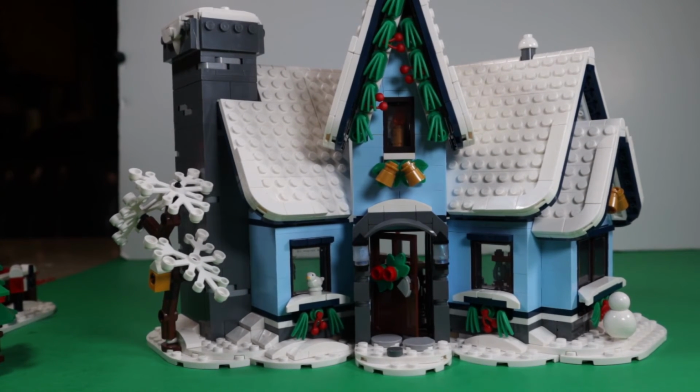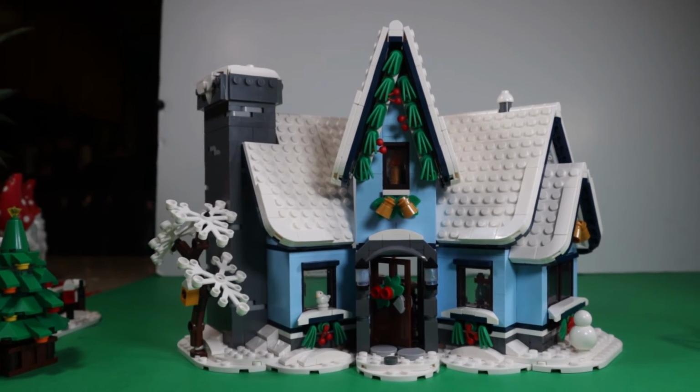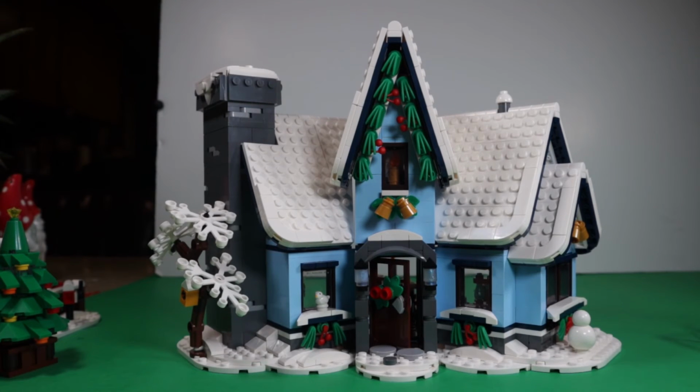Very excited to have this. I was super excited to get this when I went to the Lego store, very excited to build it, very excited to display it, and I'm super excited to have this as part of my collection. We just tuck it away at the end of the holiday season, bring it out next year, and can't wait to build upon it.